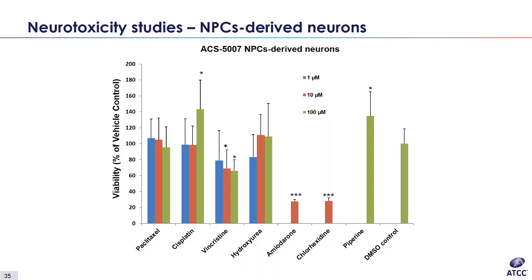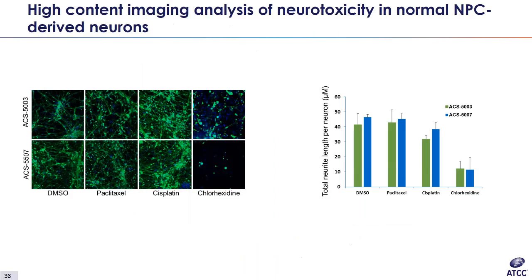Now, the difference in sensitivities could be due to the fact that paclitaxel may be toxic only in dividing cells. Nevertheless, neuroprogenitor cell-derived neurons were also sensitive to vincristine, amiodarone, and chlorhexidine. We confirmed what we saw in the differentiated neurons in this study.